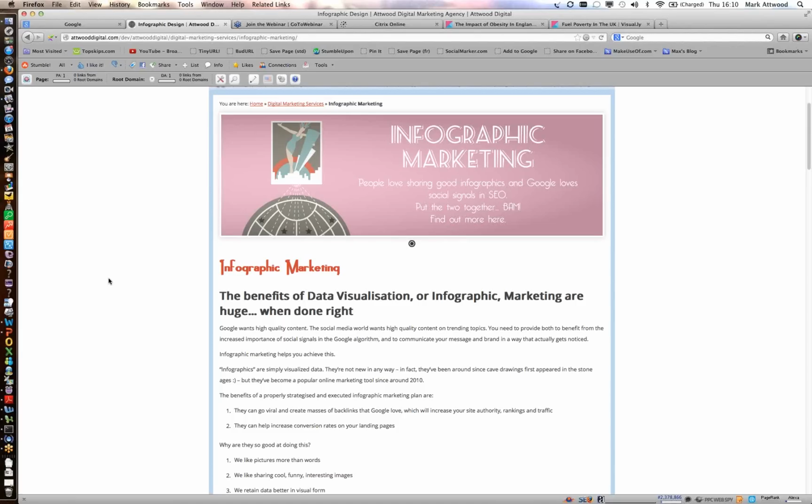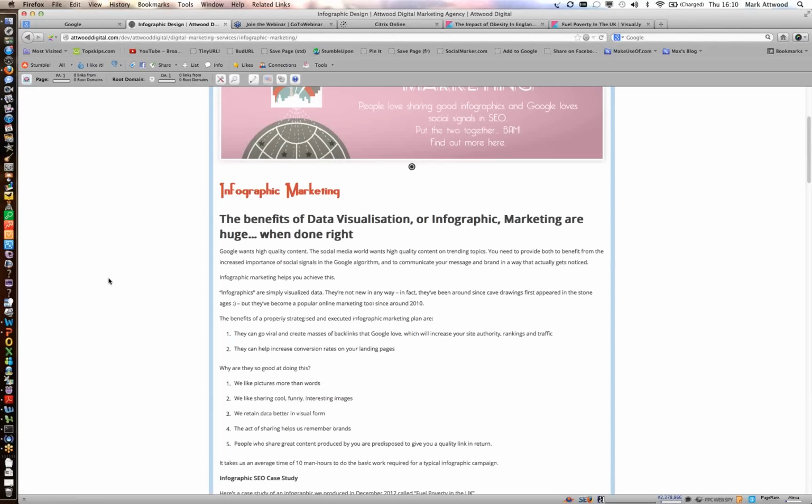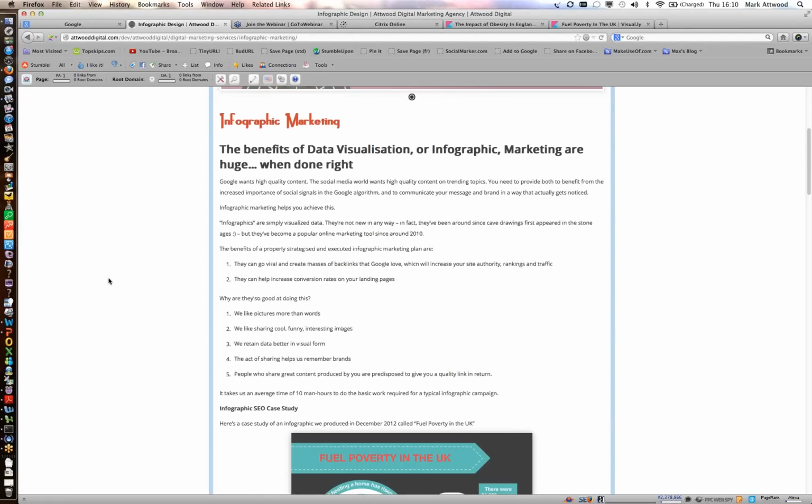Anyway, let's just run down this page. The benefits of data visualization or infographic marketing are huge when done right, which is pretty much what I've just said. What I've tried to do on this page for infographics is just lay out the benefits. They can go viral. They can create masses of backlinks, which Google loves, which will increase your site authority, rankings and traffic, which I've already covered off.